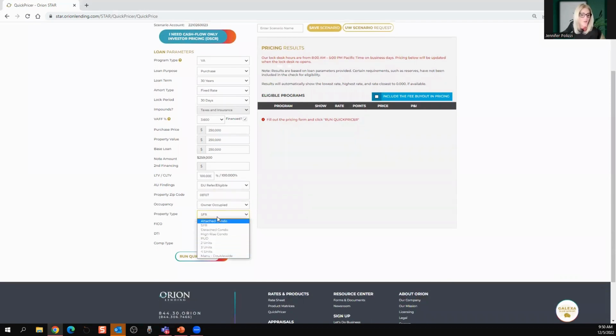Of course, if you're doing condominiums, they have to be VA approved. If you're doing manufactured, that's fine. You can go up to 4 units on a VA, 100% financing. And there's guidelines around that, so you want to make sure you're doing that. So 680 FICO we'll use. If you have a no FICO score borrower, you're going to click this little box here and it will price accordingly. I'm just going to do a 680.